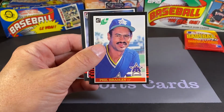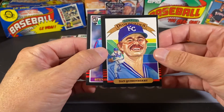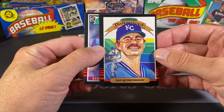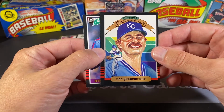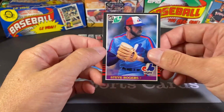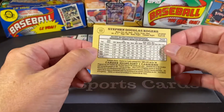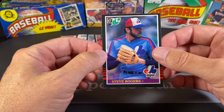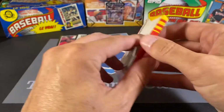Kent Tekulve, Phil Bradley, Dan Quisenberry, who had a wonderful career, sidearm, almost underarm relief pitcher, underhand relief pitcher. Unfortunately did pass away a while ago. And Steve Rogers, who was a very good pitcher for the Expos from the late 70s into the mid 80s. And I got one pack to go here.